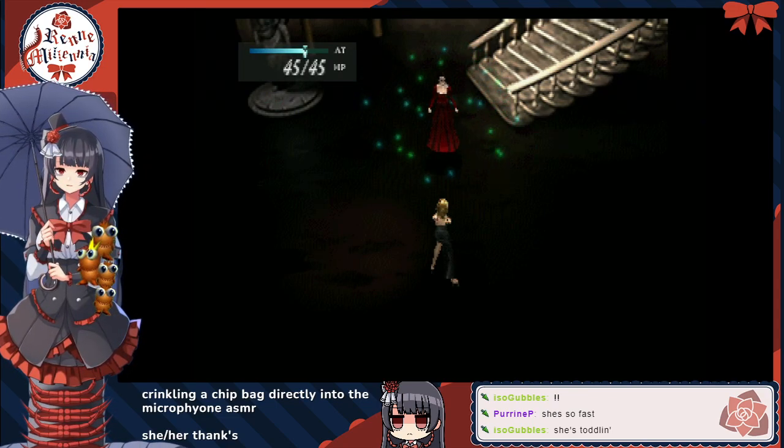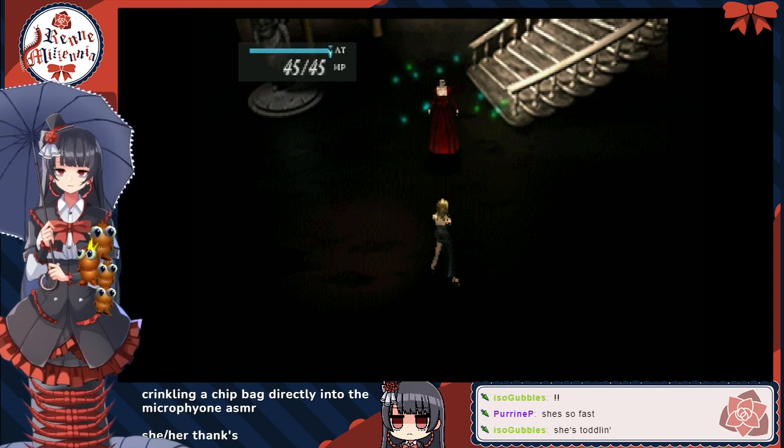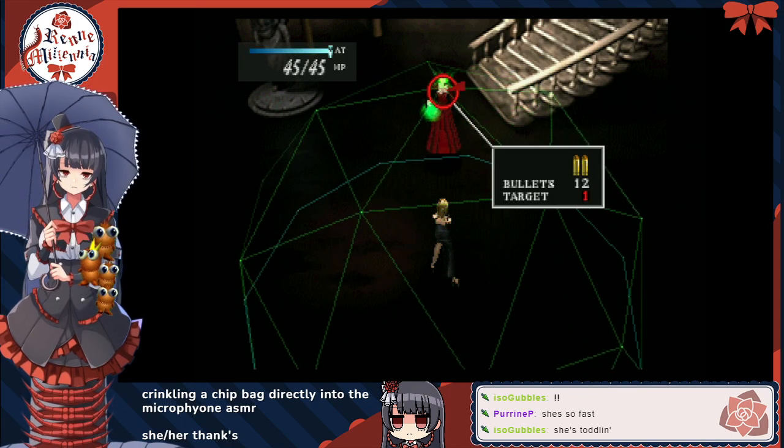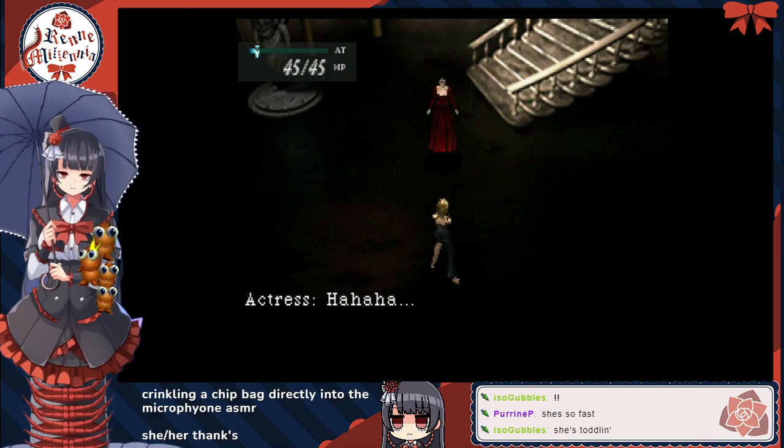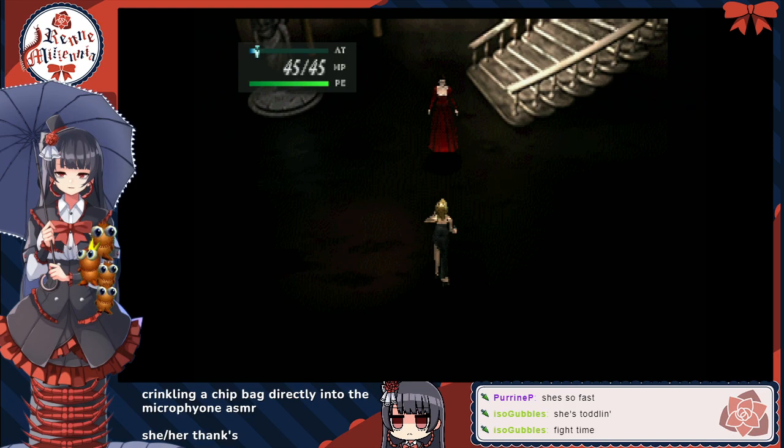Oh god, our attack meter's going up. That means we can shoot her with a bullet. Oh dear, I may need to do the tutorial after all.